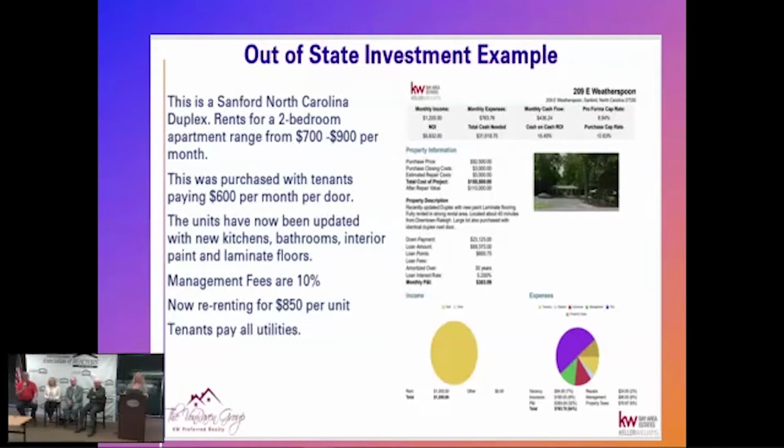Sanford's a little tiny town, about 45 minutes outside of Raleigh. But boy, this property now is on fire because Sanford is one of the places where some of the companies are relocating to, and the market is just booming. He bought a fourplex and 2 duplexes for $393,000. They've doubled in value in 2 years.